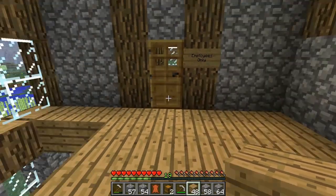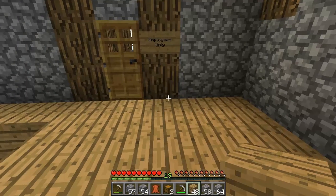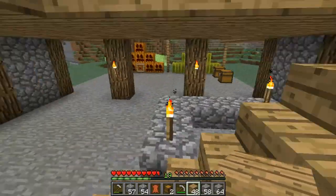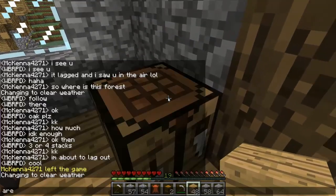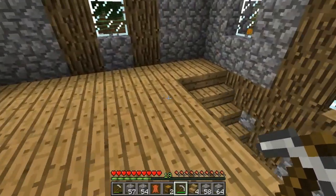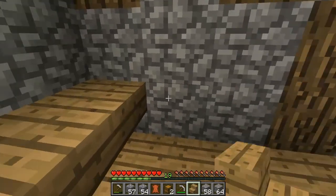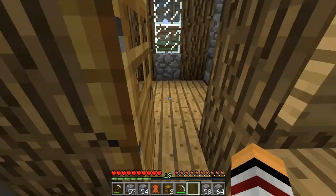So yeah, I want to create a jack-o'-lantern display over here in the corner. I'm going to make some stairs. Wooden stairs. I don't have any on me. I don't think there's any over in my house, but I don't feel like checking. There's plenty of wood. I shouldn't need any more than four. I'll put those there. I'm gonna make some jack-o'-lanterns. One, two, three, four. Now I need one more.